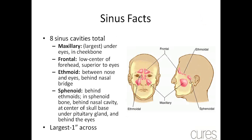The first one and the largest one is the maxillary sinuses, which are located under the eyes in the cheekbone, and you can see in these pictures exactly where they are. We also have the frontal sinuses, which are in the lower center of the forehead, just above the eye area. We have the ethmoid, which is between the nose and the eyes, behind the nasal bridge. So when you squeeze the bridge of your nose, they're right behind there.